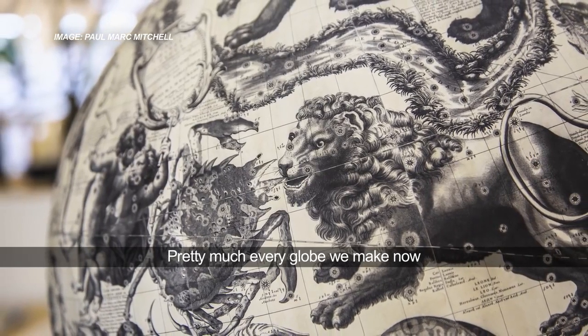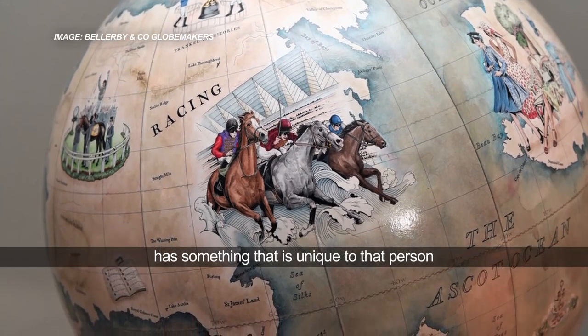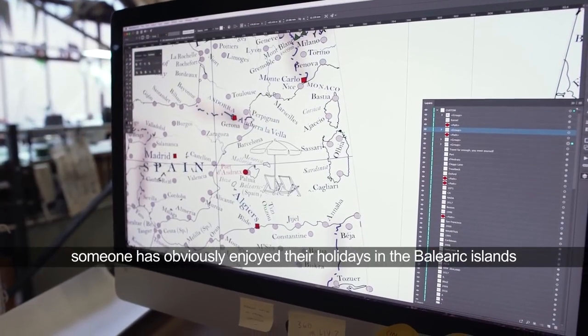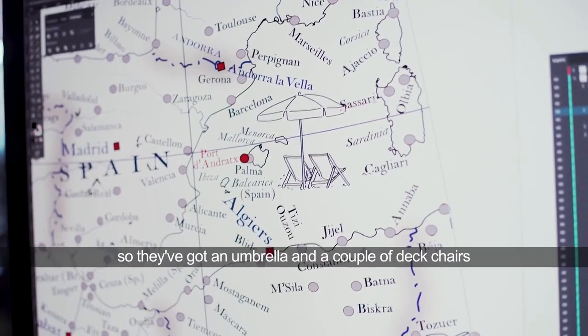Pretty much every globe we make now has something that is unique to that person. And you can see on this one here, someone obviously enjoyed their holidays in the Balearic Islands, and so they've got an umbrella and a couple of deck chairs.